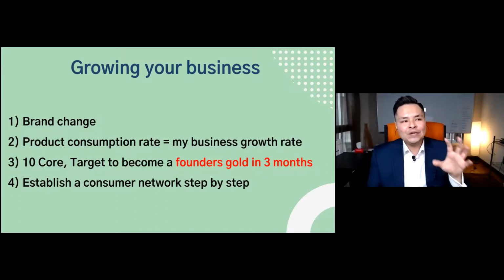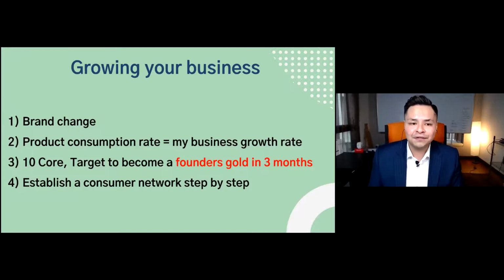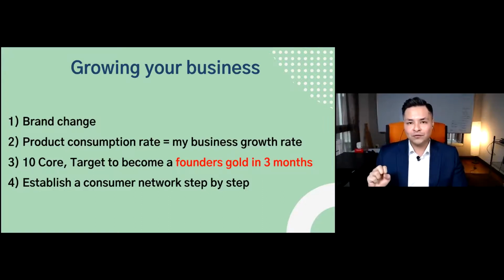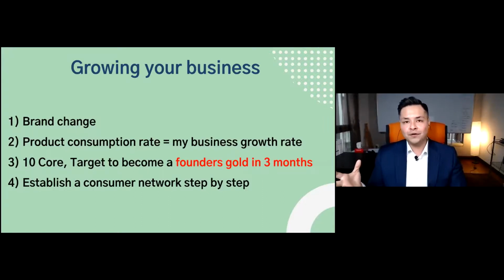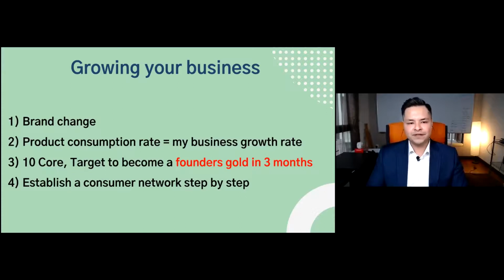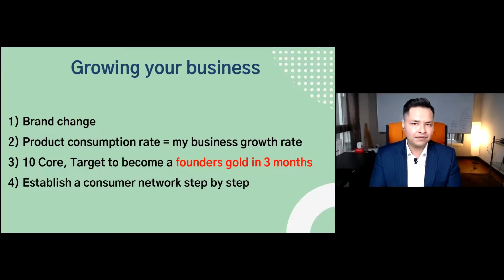Out of them, you want to find founders, gold members, who are able to implement the 10 core. In the YouTube, we've put there 8 steps, which we're going to do a 10 core. But for now, you can go look for 8 steps in the YouTube video if you don't know what 10 core is. But a founder's gold, you want to find these kinds of people within the consumer group, or outside of that also, depending on whoever's doing part-time and full-time, and target them to become founders gold first and then emerald eventually. And this is how you establish consumer network step by step, okay? So this is basically the process.